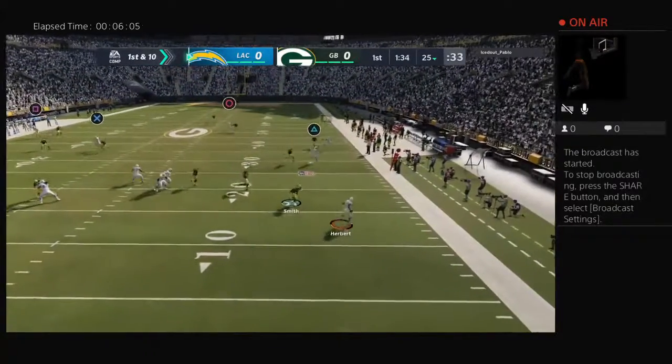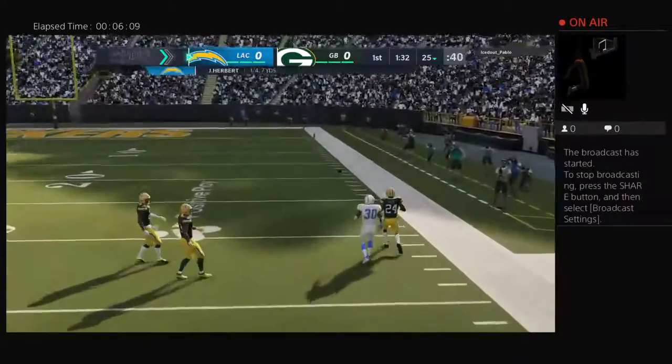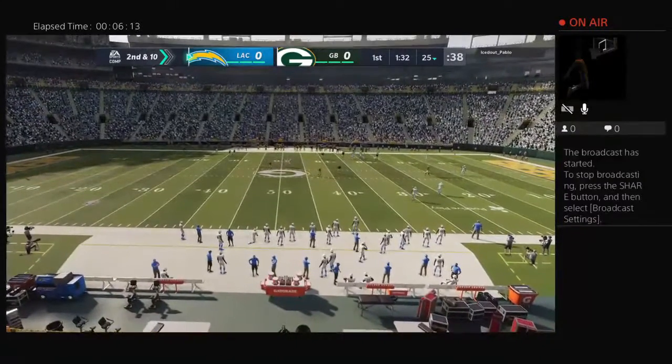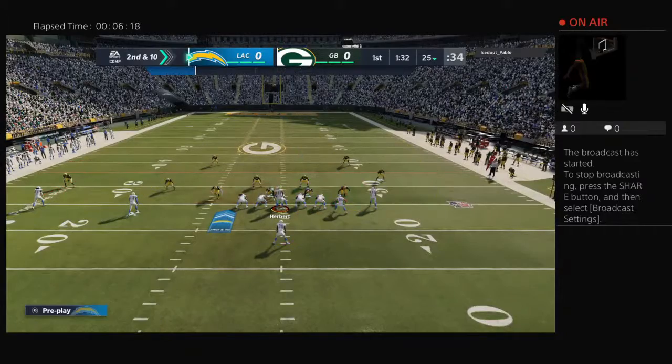Flushed out right. On the run, he'll let this go deep right side. And that will be incomplete. Would have been a big hitter if they had connected. Instead, it's second down. An incomplete pass leads to 2nd and 10 from the 25.